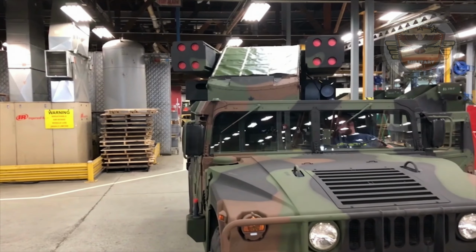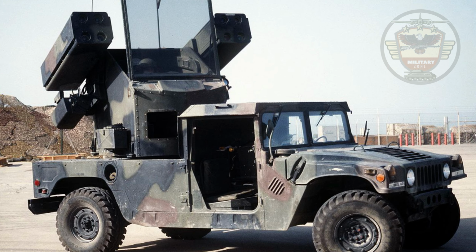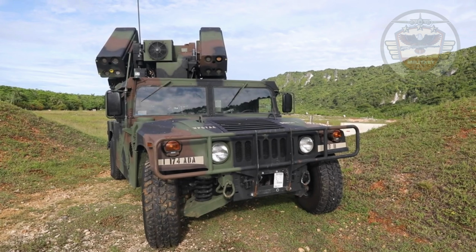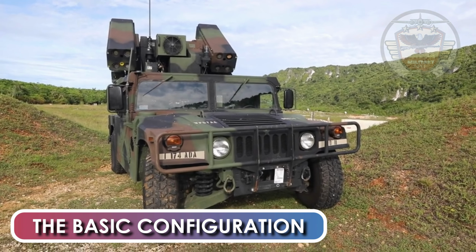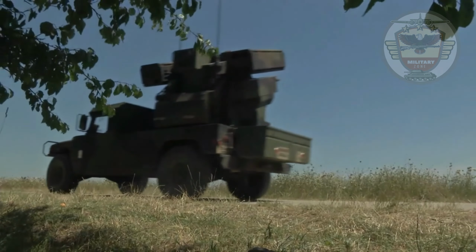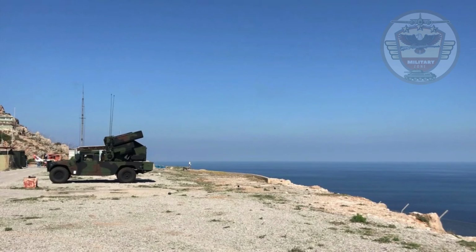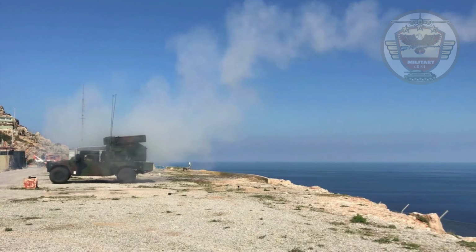The Avenger comes mainly in 3 configurations: the basic, slew-to-cue, and the upgun. The basic configuration consists of a gyro-stabilized air defense turret mounted on a modified heavy Humvee. The turret has 2 Stinger missile launcher pods, each capable of firing up to 4 fire-and-forget infrared guided missiles in rapid succession.